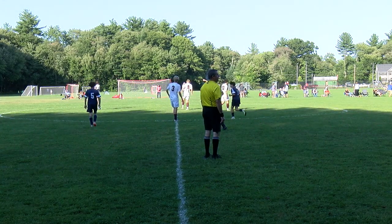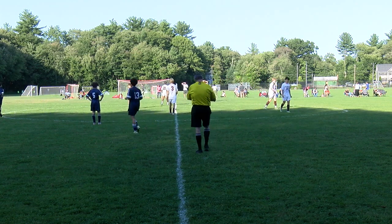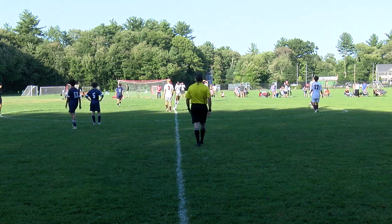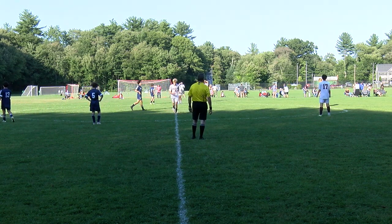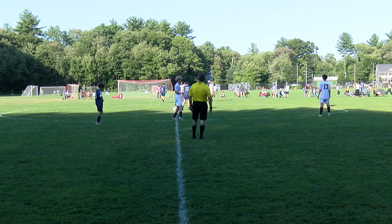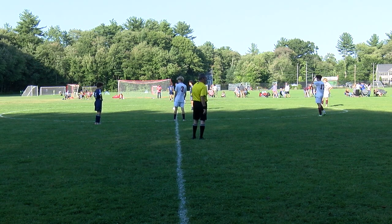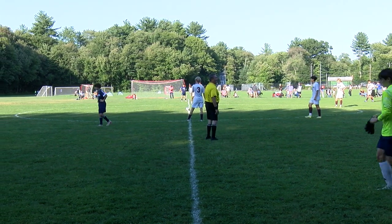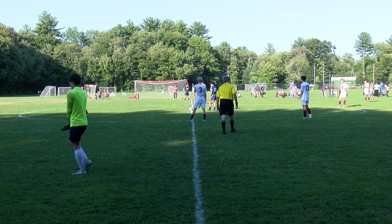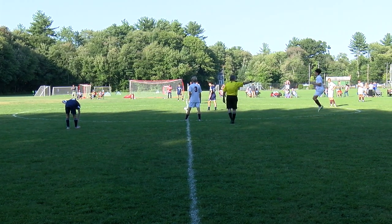Okay, we are back again with Arlington Junior Varsity second half, about to kick off against Wilmington. I have with me Alex Howard, and we are going to kick off the second half. We're waiting for the Wilmington goalkeeper to come in, and the ref is just making sure everybody's in the right place.